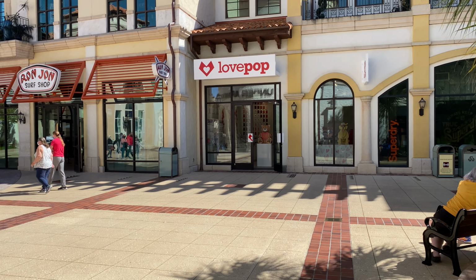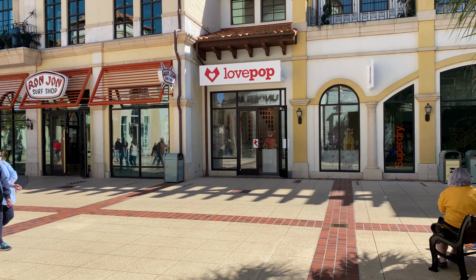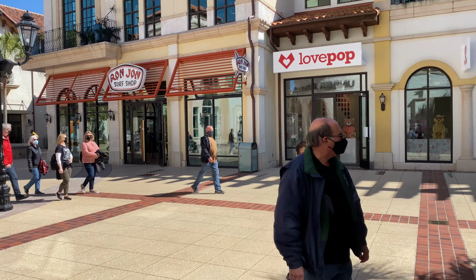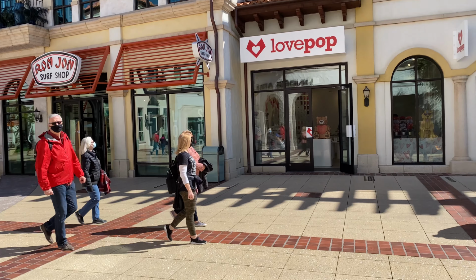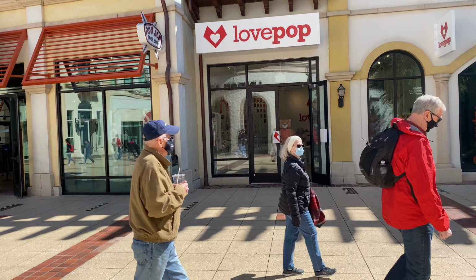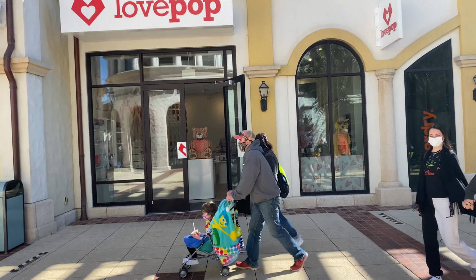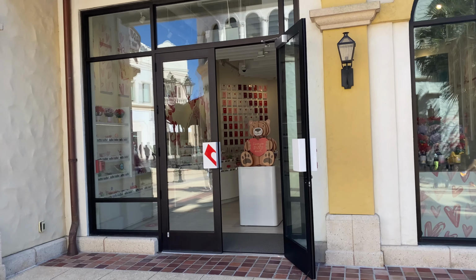So I was just about to pass this store. I figured they probably had some new stuff for Valentine's Day, but then it hit me that I don't think I ever actually showed this store in a video. Maybe I have, but this Love Pop store here has been open since around, I wanna say September, October timeframe. The first time I actually went shopping here was for Christmas cards.